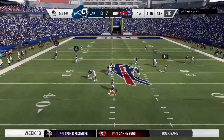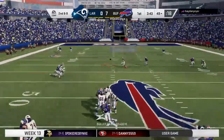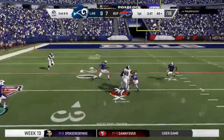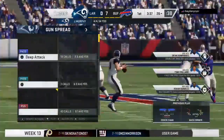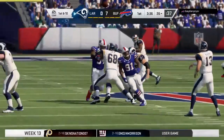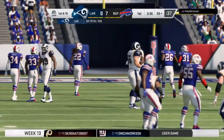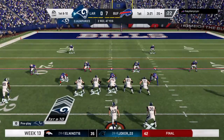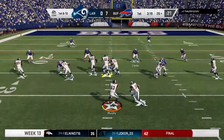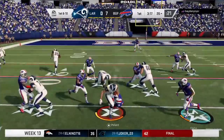Here's 2nd and 8. He gets it to Humphreys. And he'll go down, but not before getting this inside the 30. And he's got a first down as the tackle made at the Bills' 26. 60 yours. Hey, lock it. They'll go with Pollard here on first down.